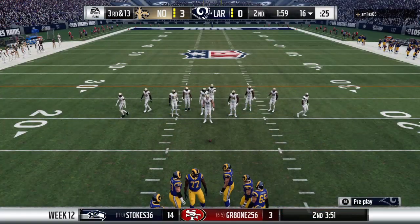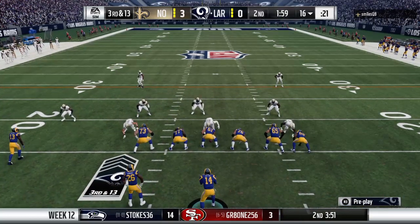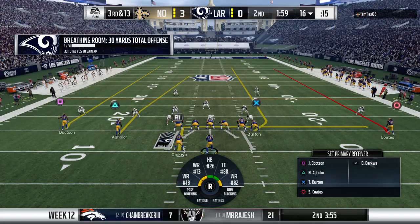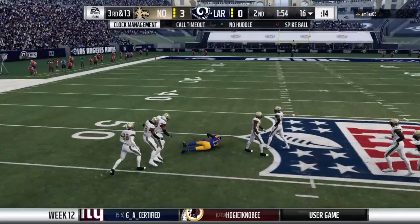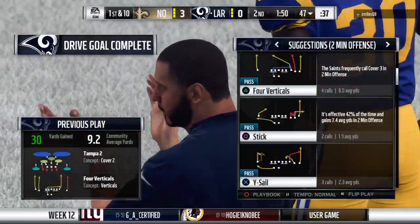The Rams on third down, just 1 for 3 thus far. This is going to be 3rd and 13. From the gun, Dalton looks to throw. He's going to fire one deep. It got his man, complete. Give him 30 yards there.